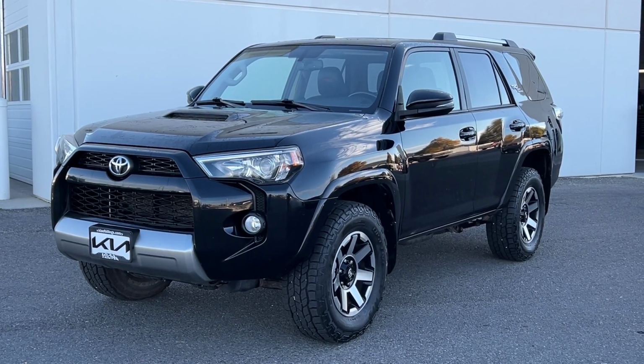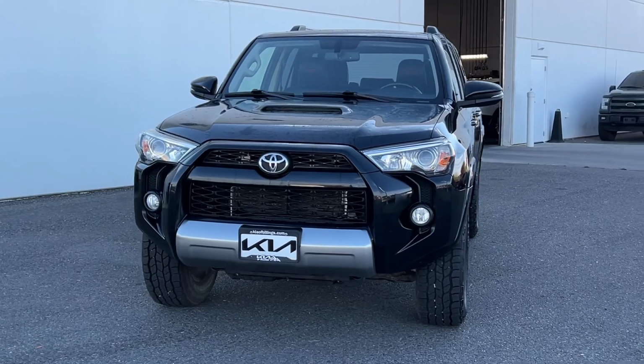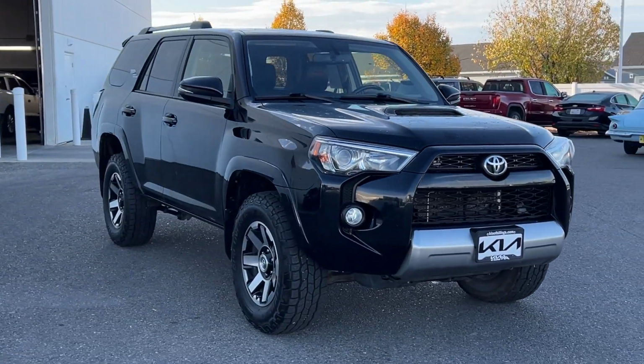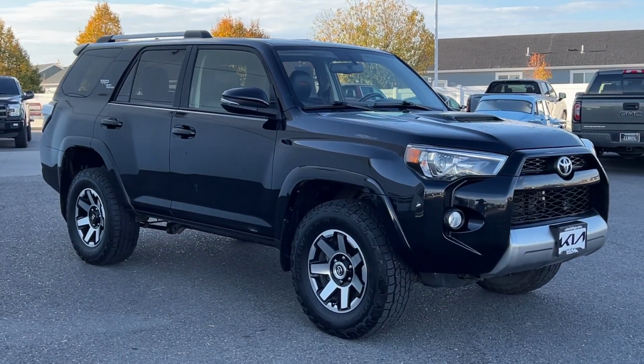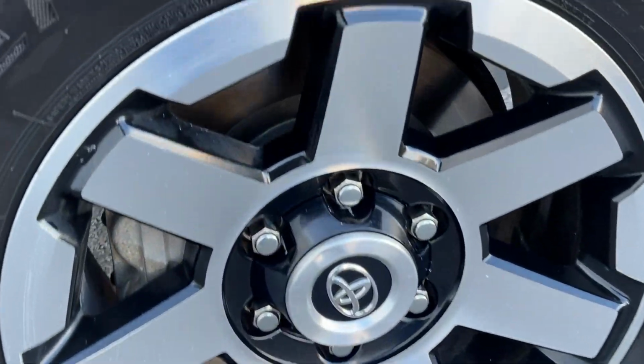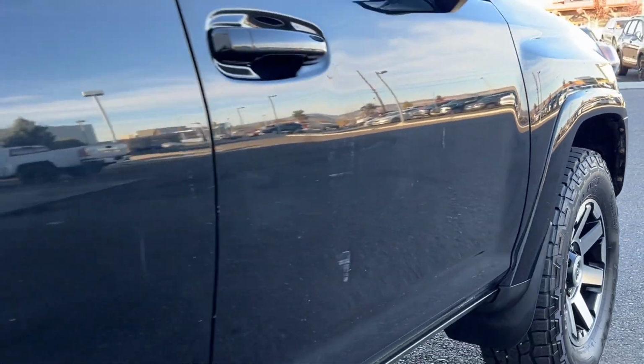Hop into the 2018 Toyota 4Runner. With less than 200,000 miles on the odometer, this vehicle provides excellent value. This rugged 4Runner delivers serious off-road capability, a comfortable interior, and family-friendly practicality. Enjoy the great outdoors like never before in this astonishingly versatile vehicle.